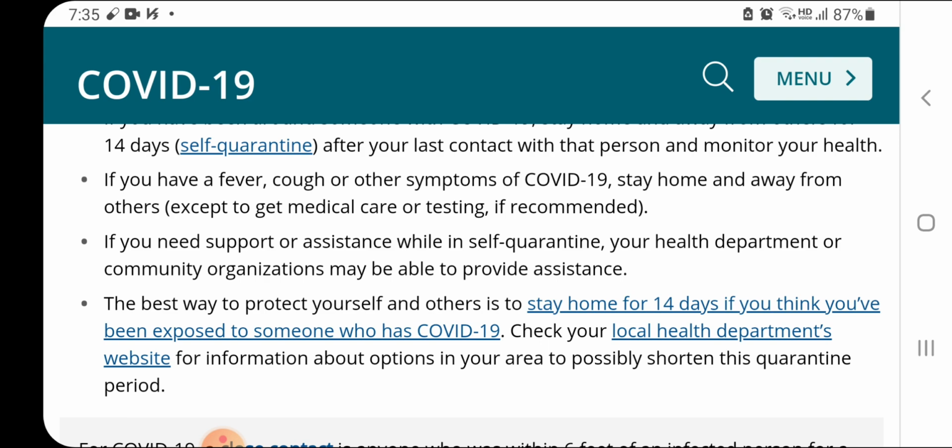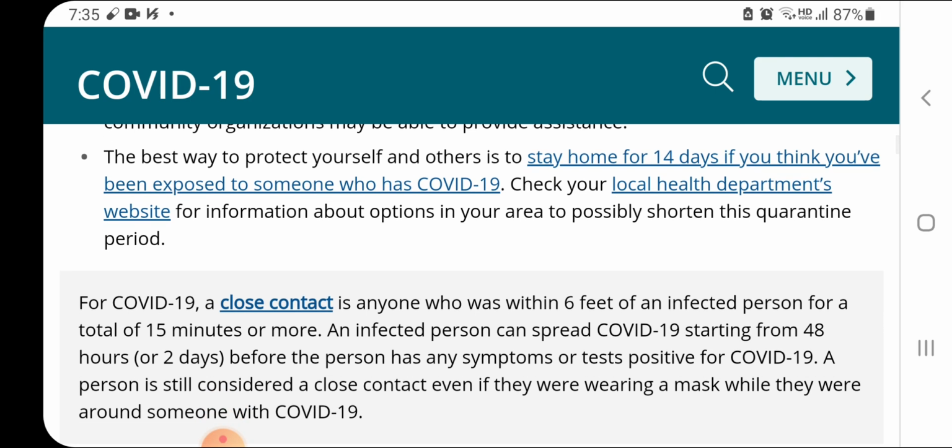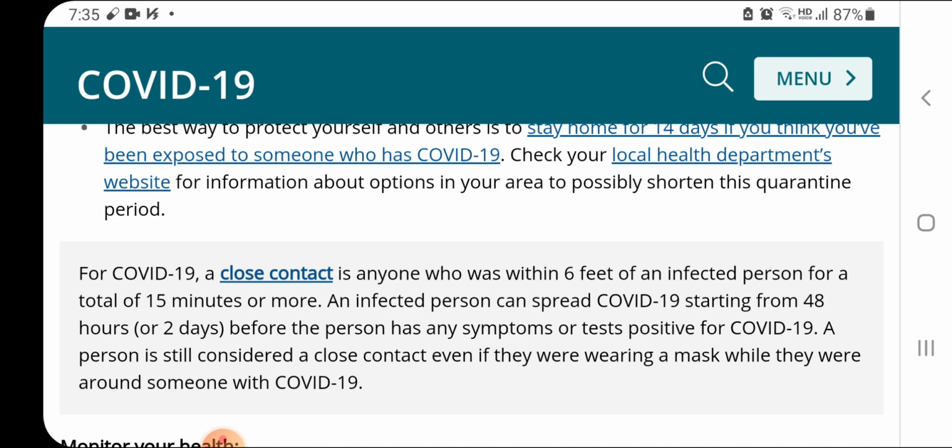If you need support or assistance while in self-quarantine, your health department or community organizations may be able to provide assistance. The best way to protect yourself and others is to stay home for 14 days if you think you've been exposed to someone who has COVID-19. Check your local health department's website for information about options in your area to possibly shorten this quarantine period.